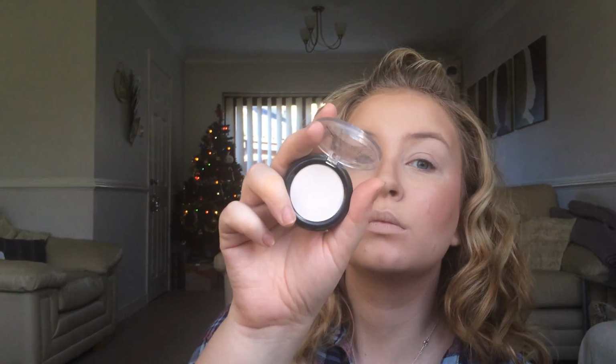And then I'm just going in with my e.l.f. eye primer. I got this when we were in New York in the dollar store for 99 cents. And I love it. It's got a pearl effect. They had a natural one. I went for the pearl just because you can wear it then just as a primer. And then I'm going in with this Extreme Cosmetic eyeshadow in sort of a pearly colour, just as my base colour, just to even out my eyelids.